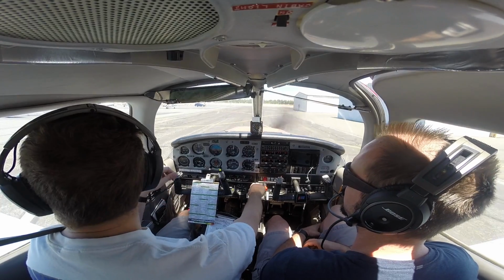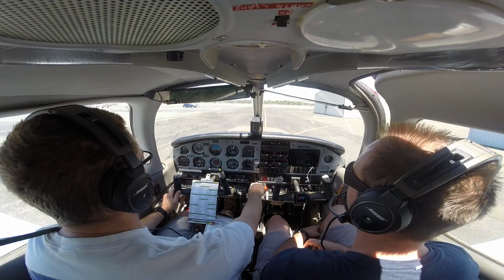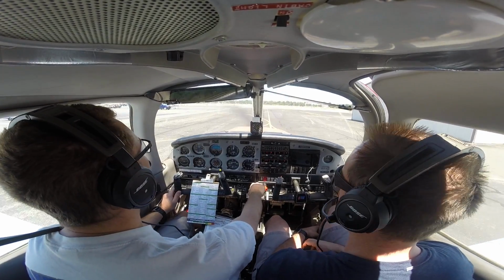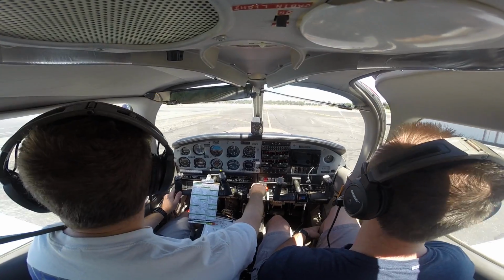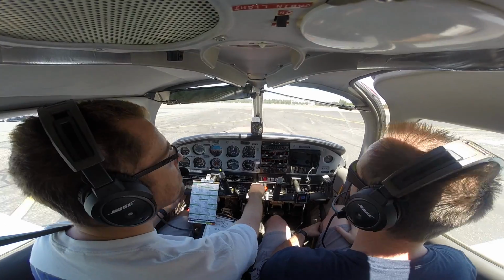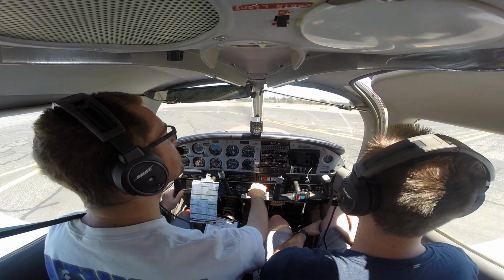Good afternoon, Concord Ground, Meridian 1960 Whiskey, taxi to Pacific Space Aviation. Good afternoon, Meridian 1968 Whiskey, Concord ground, taxi via Juliet, Alpha, Foxtrot, cross runway 19 right and 19 left.